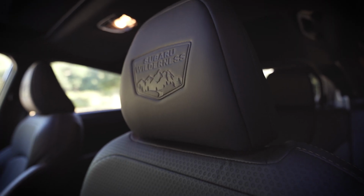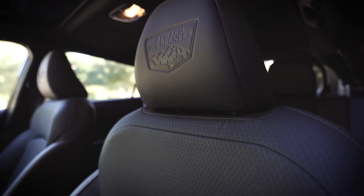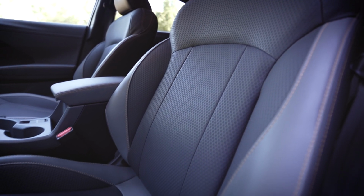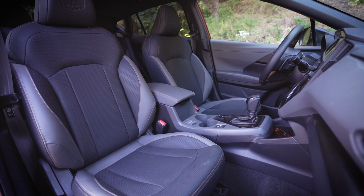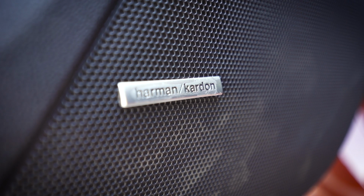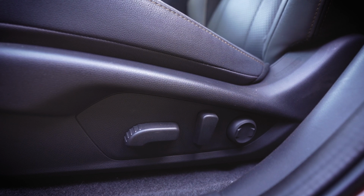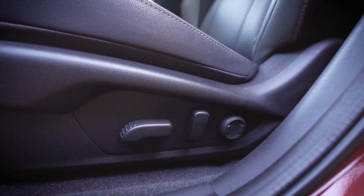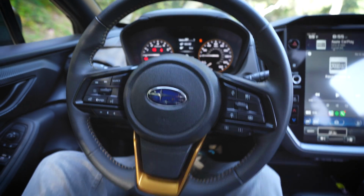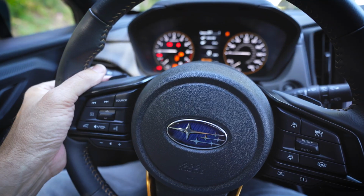They're also embossed with this Subaru Wilderness logo in the headrest. The seats are heated, but they are not ventilated. Now these are vegan leather, and they've got this gold stitching on them, and they are pretty comfortable. So with this car, we have the optional moonroof, the Harman Kardon stereo system, and this driver's side power seat. And this one is 10-way adjustable. I'm 6'3", and I have plenty of headroom in here, even with this moonroof, and a good amount of legroom too. Aside from the gold bling, we got a pretty standard Subaru steering wheel with paddle shifters in the back.